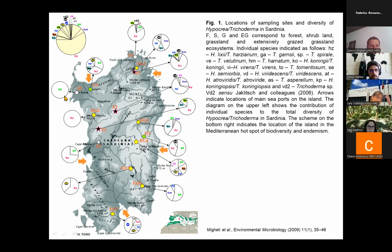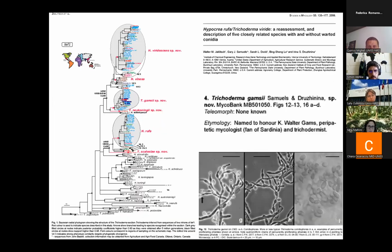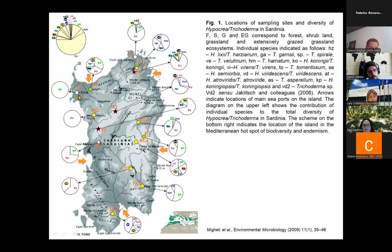Anyway, in the northwestern side, we found only one single species, which is Trichoderma gamsii, which, by the way, was not yet described as a species. It was described during the preparation of our manuscript. Trichoderma gamsii was identified mostly based on the high number of strains that we provided to the discoverers of this new species, which was named in honor of Walter Gams, a very famous Trichoderma taxonomist. The fact that within a soil only one species was found testifies to the great competitiveness of this species. And in fact, Trichoderma gamsii turned out to be a very, very effective biological control agent.